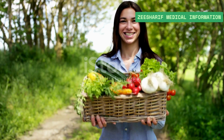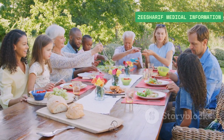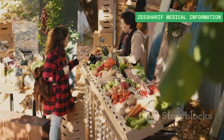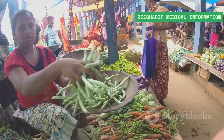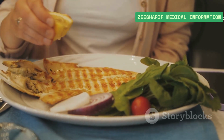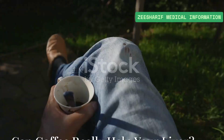Next up, let's talk about food, and no, I'm not talking about a restrictive diet. I'm talking about enjoying delicious whole foods that nourish your body and your liver. The Mediterranean diet is a fantastic place to start. This way of eating is all about incorporating plenty of fruits, vegetables, legumes, think beans and lentils, healthy fats like olive oil and avocados, fish, lean meats, and whole grains. It's like giving your liver a big, warm hug.